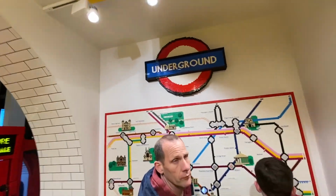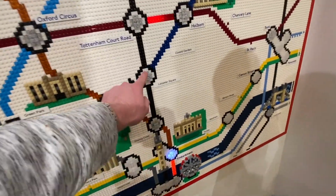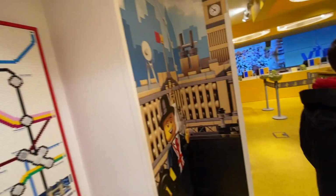Whoa, this is so cool. Watch the lights. So it shows everywhere. So where are we? Where's Leicester Square? Leicester Square is here. It doesn't show all, but it shows most of it. Underground.